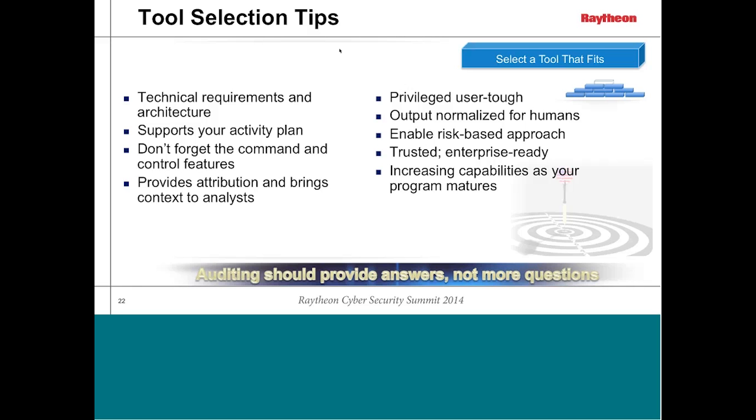And start small. You can increase your capabilities as your program matures. You don't have to go for everything up front. You don't have to buy every technology up front. You don't have to buy every tool up front.